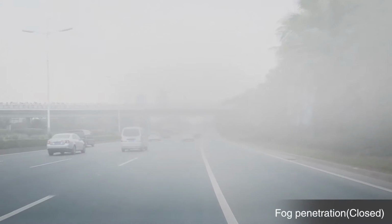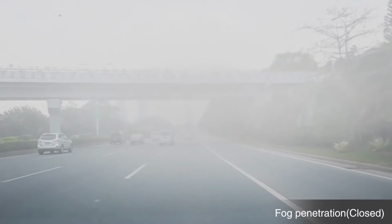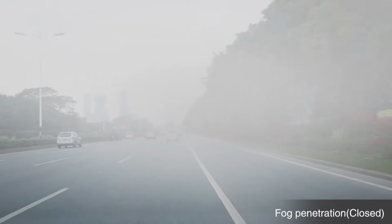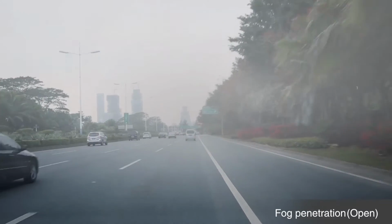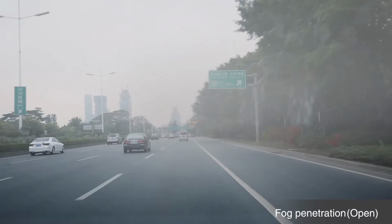Fog penetration. Hazy weather is one of the potential dangers for traffic safety. After turning on the fog penetration function in foggy days, the drivers will see further distance and identify clearly the signs in the front road.